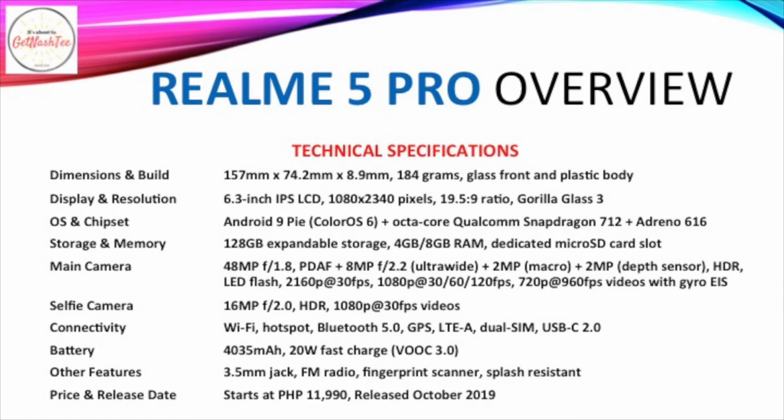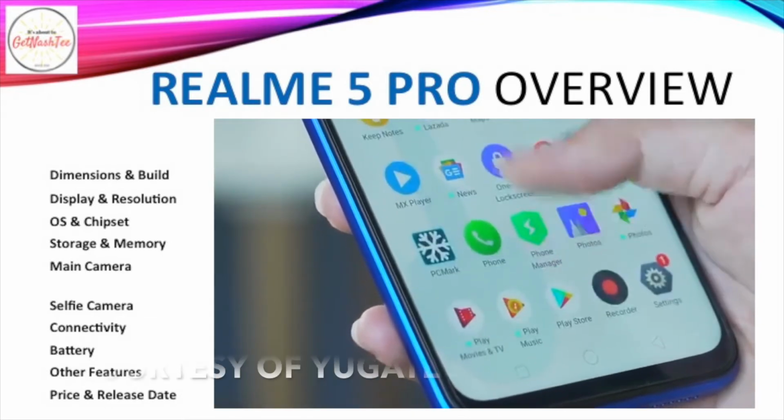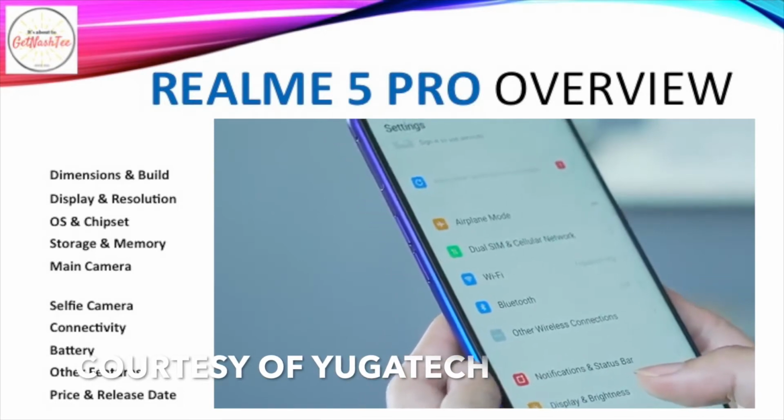Up next, we have the Realme 5 Pro, which comes with a 6.3-inch IPS LCD of 1080p Full HD resolution, and it's protected by Gorilla Glass 3. It runs Android 9 Pie with Color OS 6 on top and is powered by an octa-core Qualcomm Snapdragon 712 chipset. It has 128 gigs of expandable storage and 4 gigs of RAM. It has a quad camera setup with a 48 megapixel primary camera, an 8 megapixel ultra wide angle camera, a 2 megapixel macro shooter, and a 2 megapixel depth sensor. It's also capable of shooting 4K videos.